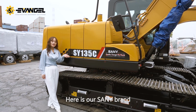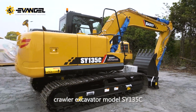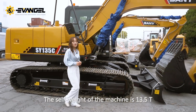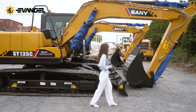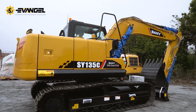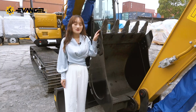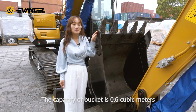Here is our SANY brand crawler excavator model SY135C. The self-weight of the machine is 13.5 tons. Next, let's see the bucket. The capacity of bucket is 0.6 cubic meters.